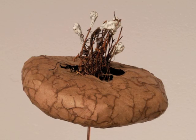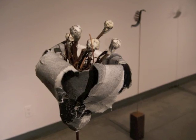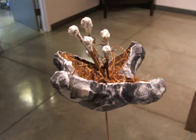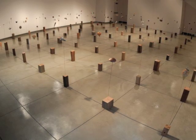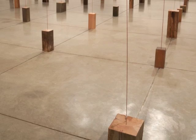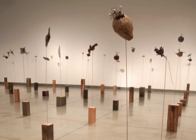I created 40 pods, and Kyle Delahaye of Tacoma Community College created 40 pods. We displayed all 80 pods tacked down as specimens for an installation called Dispersed. In the installation, we explored the idea of evolution in biology and in knowledge generation.